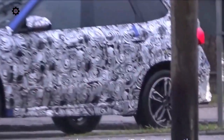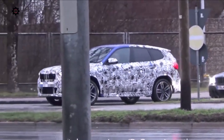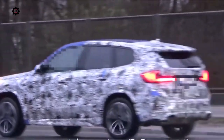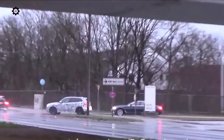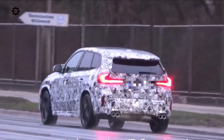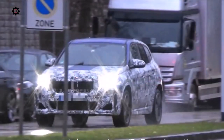The 2023 BMW M135i is powered by a turbocharged 2.0-liter four-cylinder engine that produces 302 horsepower and 332 lb-ft of torque. And that's just the beginning. This car has so much more to offer, from its advanced suspension system to its cutting-edge technology. So buckle up and join me for a ride as we explore everything the 2023 BMW M135i has to offer.